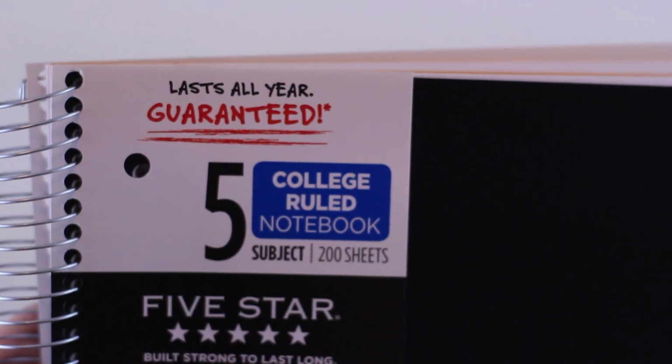And look at that, it lasts all year long, guaranteed. And I only need it for a semester. Always get the college rule. I accidentally bought the wide rule not that long ago, and so I had to go back and get a different one because the wide rule just ain't gonna cut it for a college girl. You know what I'm saying?